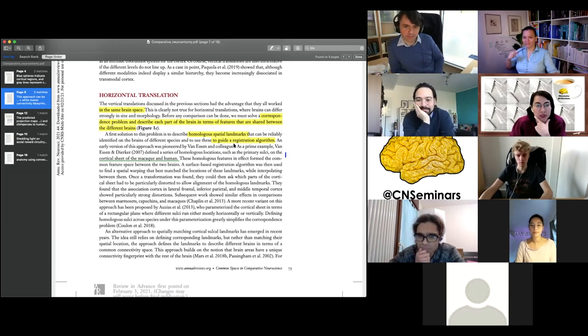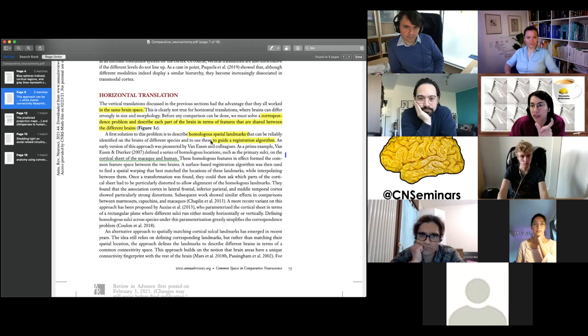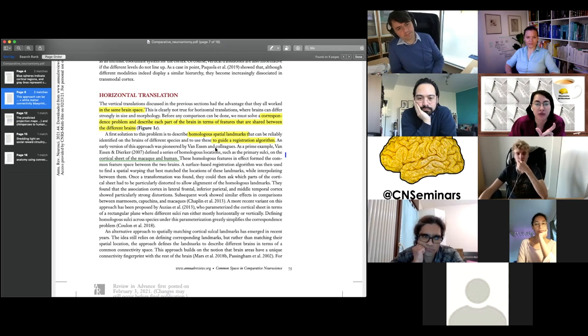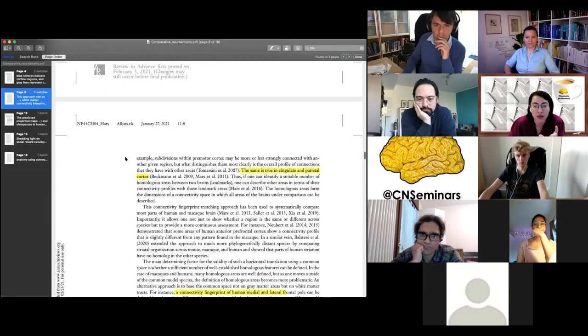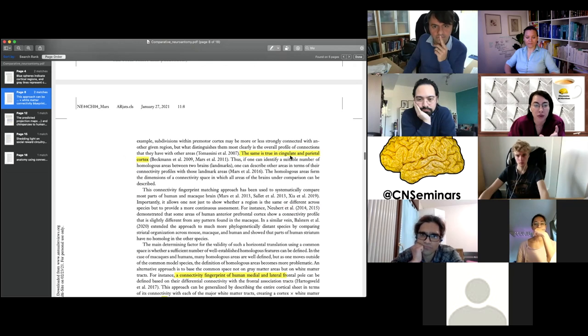Looking through the papers, like here in the horizontal translation, you can find some tips on the technique you were looking for in the comparison. So at the first approach, they suggest to use homologous spatial landmarks. For example, a cortical sheet folding that you can have both in macaque and humans, or you can use this approach also starting from the cingulate and parietal cortex.